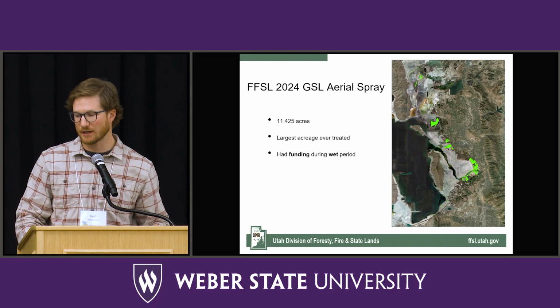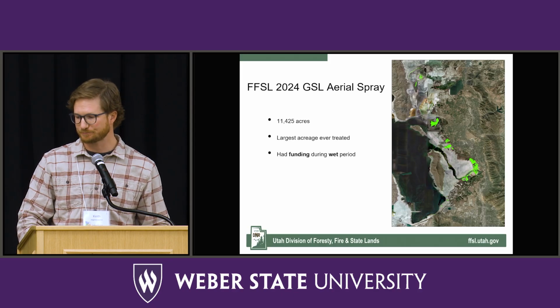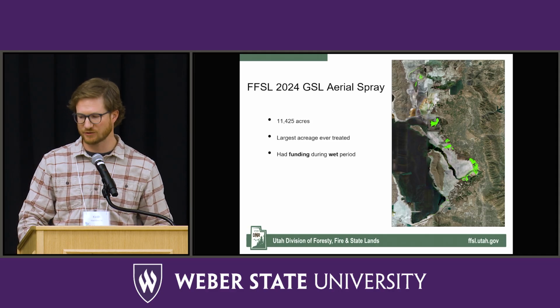And then also for Forestry, Fire, and State Lands, in 2004, right after our big water year, we had a lot of water and a lot of funding, and we were able to do our largest treatment yet, which is 11,000 acres. And again, we had the funding and water to do that, which is really the recipe for success for us.